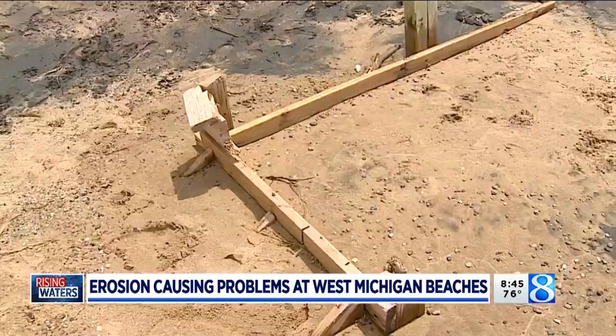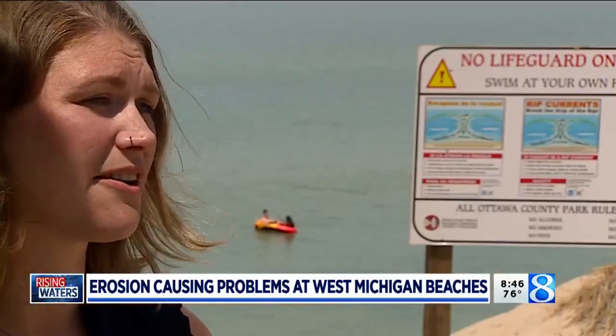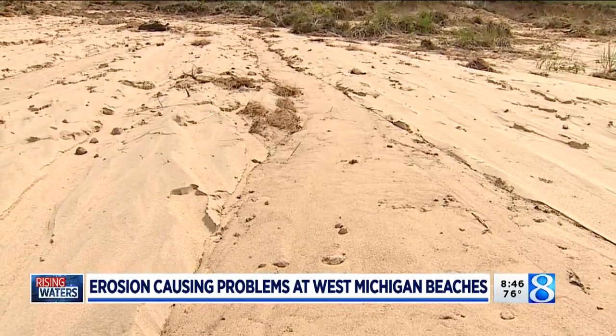Broken stairs that wash up, their nails and screws exposed. We have staff at the beach parks every day, so somebody comes down, they check the beach, and if anything is there that needs to be removed, we take care of it. And a warning for kids looking to play on the dunes. It can maybe look enticing to kids to try to tunnel into the dune to dig. That can be very dangerous because of collapsing sand.